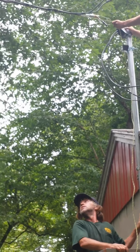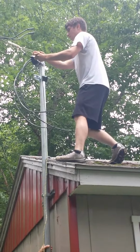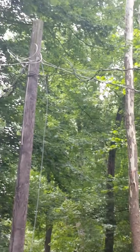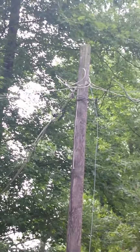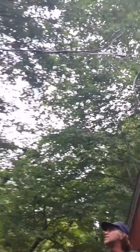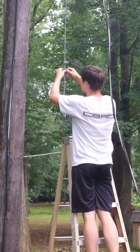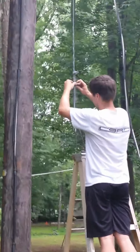Well, looks like we might reach. Maybe we will. Oh, there's a problem. It's not going to reach there. So what we're going to have to do is get up there and give ourselves another foot somehow. Put another bolt in there, pole or something. See what happens there. Take that bit off that end there. Alright, we had some issues with that wire not being long enough, so we're gonna make it longer.